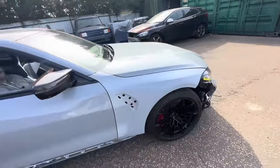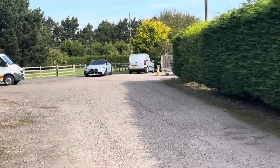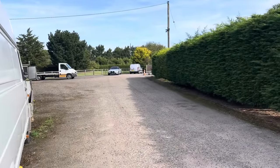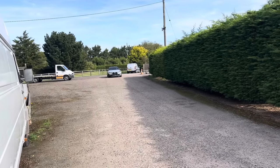You can shut the container door for us. Yeah, of course. What a beautiful looking car. I know not everyone's a fan of them front grills, but I think the car looks lovely. Chris just working out how to get it in gear. It is a little bit strange. It's not like a normal conventional automatic.